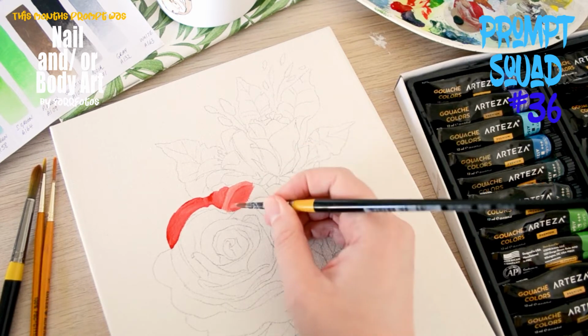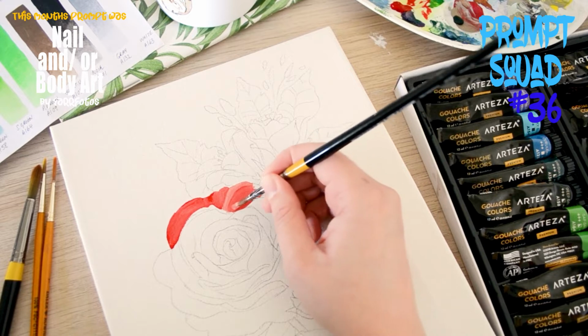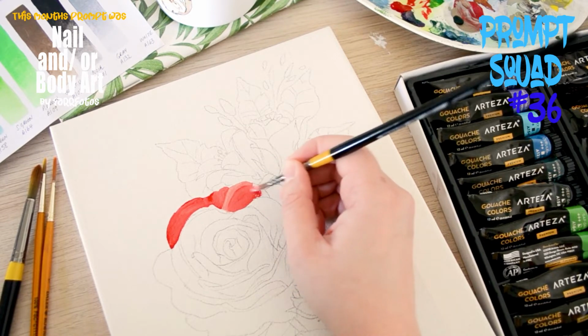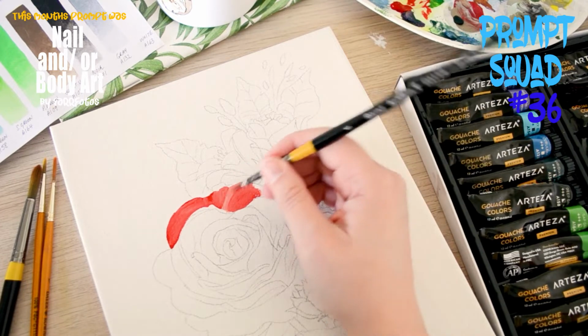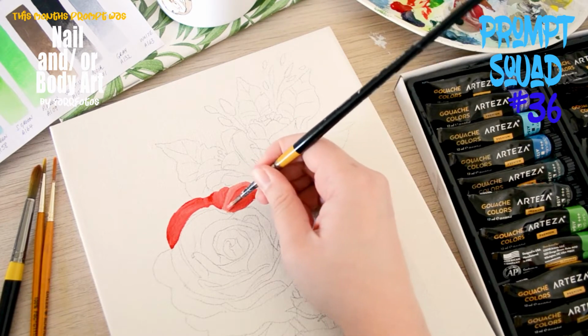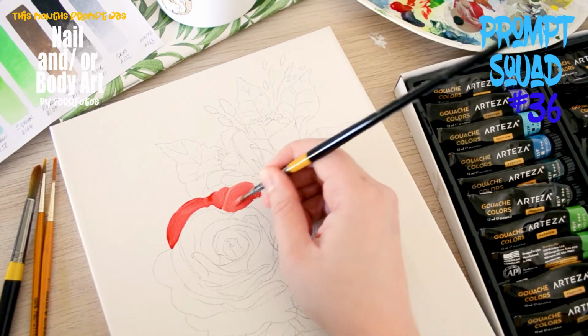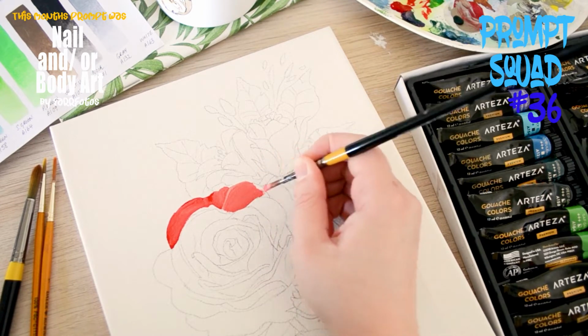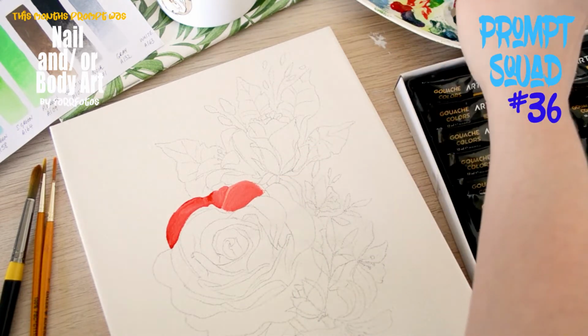Now, I've already done a design for a temporary tattoo in the past for her, and I've had it made and everything, so I was thinking about that design and maybe reimagining it somehow. And I noticed the other day that I had this canvas in my art cupboard just gathering dust. So I thought, let's do some actual painting on this channel for a bit of fun, get the acrylic and gouache paints out, and have a bit of fun for this prompt.